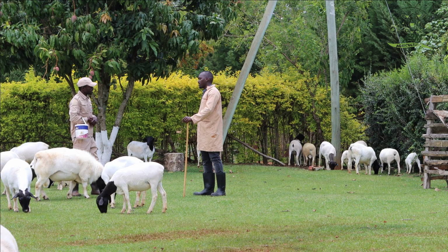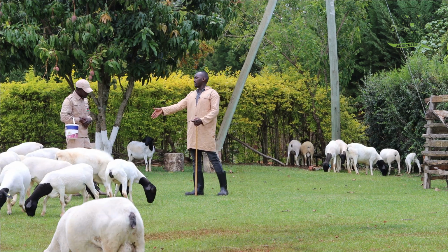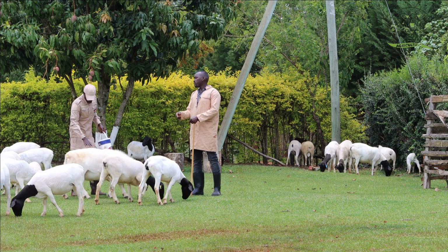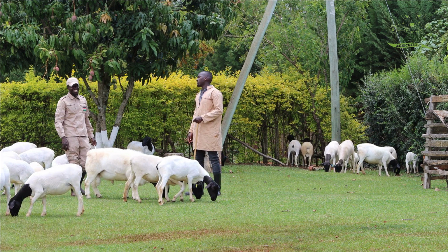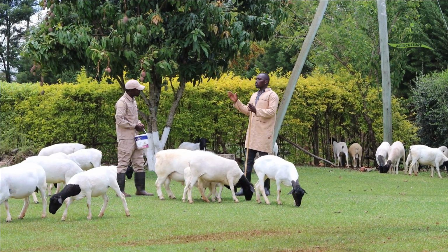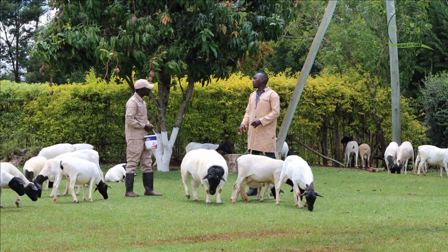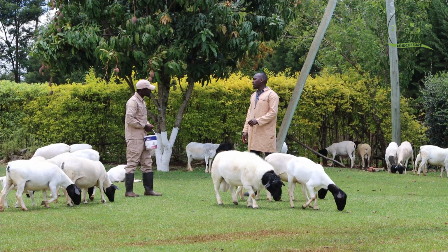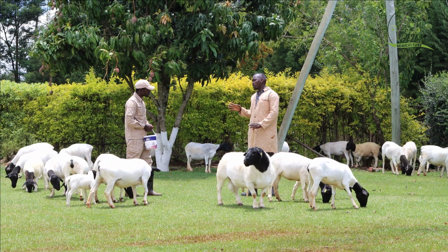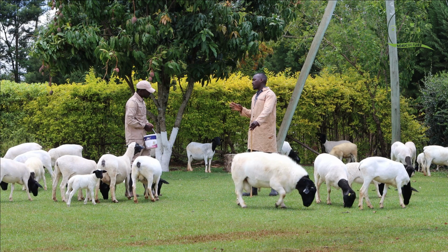So let me explain about this one, the weight of this one first. This is 103 kg at the moment, at 2 years, 3 months. That's 27 months. The young ones automatically will not go below half the weight of the breeding ram. But at 1.5 years, you will get a breeding ram of around 70 kg. The young ones of this one will attain around 70 kg.